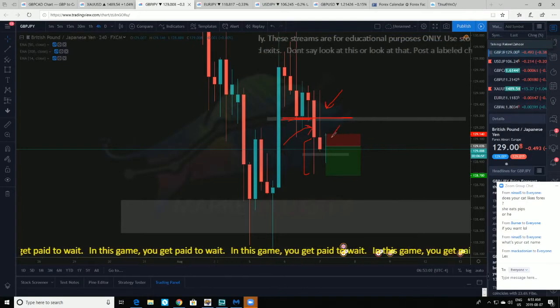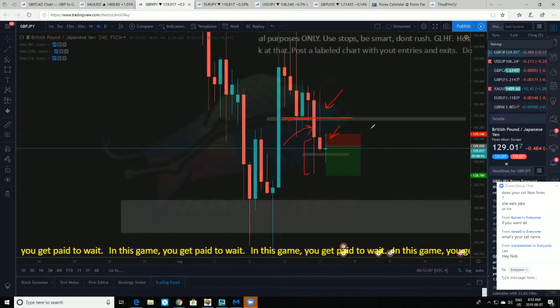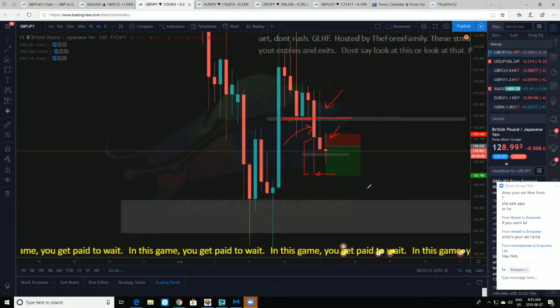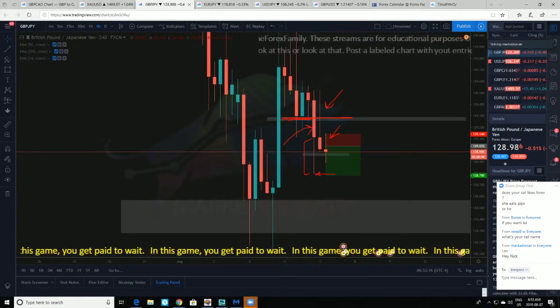So this current 4 hour formed maybe almost 2 hours ago. So this should continue down and fill at least this wick. This is what I'm looking at, based on the 4 hour time. The 4 hour just started.